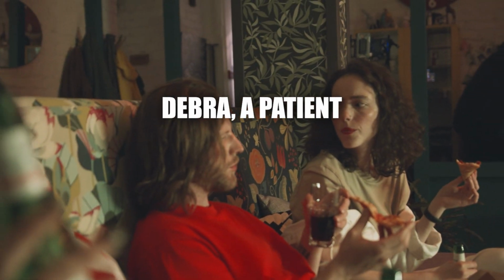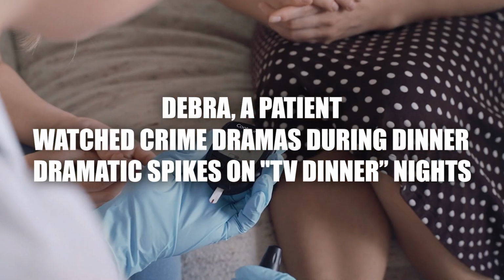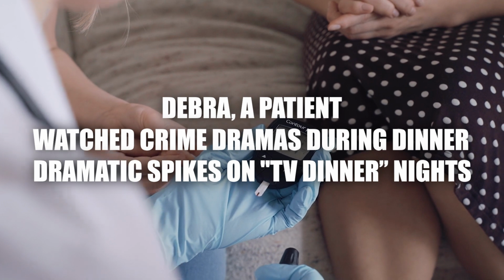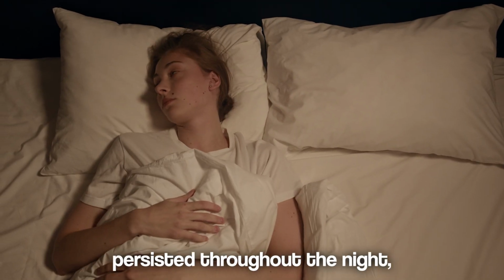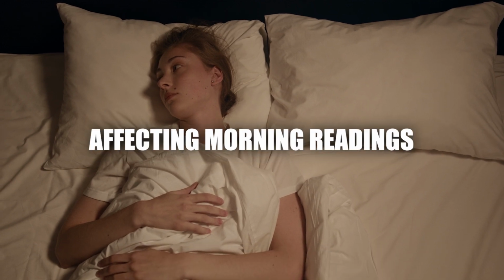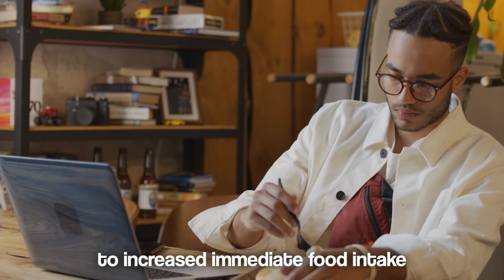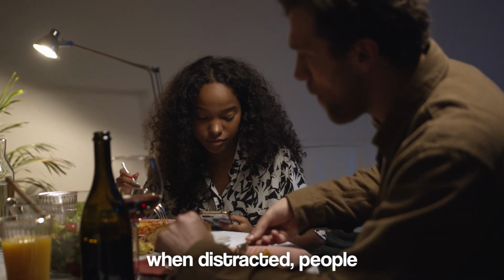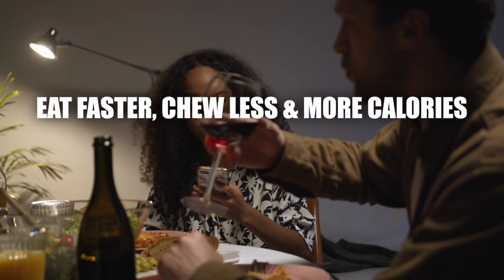Consider Deborah, a patient I worked with who habitually watched intense crime dramas during dinner. Her continuous glucose monitor revealed dramatic spikes on TV dinner nights compared to when she ate mindfully. These elevated levels persisted throughout the night, affecting her morning readings too. The research indicates that distracted eating leads to increased immediate food intake and more substantial consumption later. When distracted, people typically eat faster, chew less thoroughly, and consume more calories.